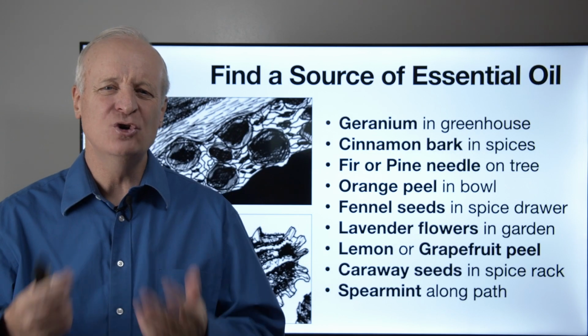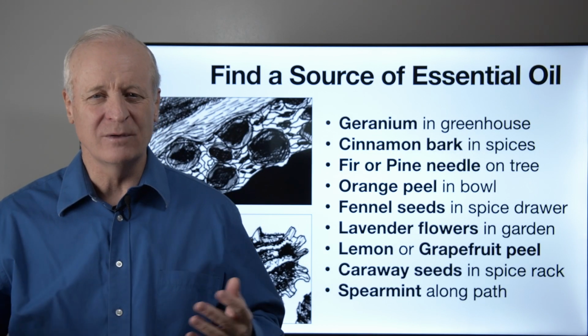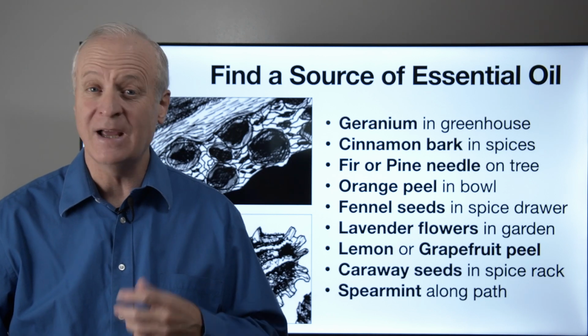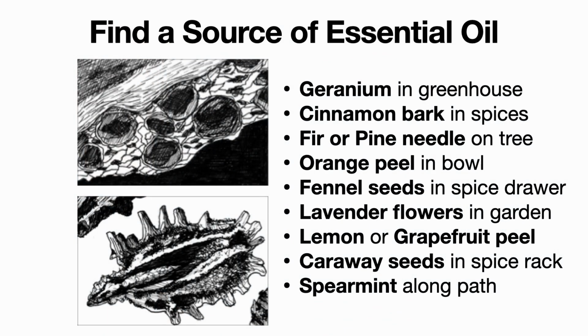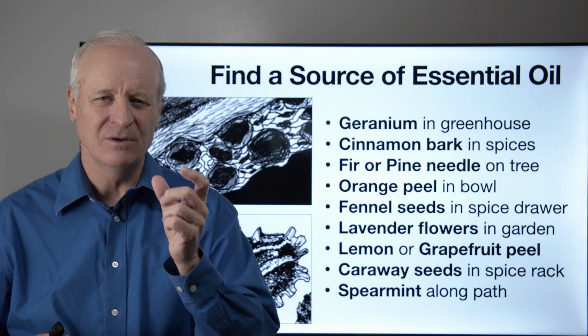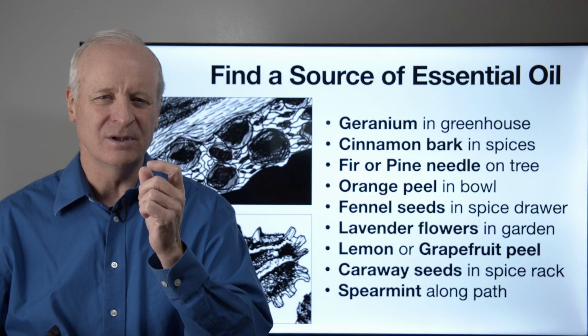Now, I want you to go out there into your environment and find everyday examples of essential oils and how they're stored in the outside world. So go out into your world and find everyday examples of how essential oils are stored in plants. So you might go to the spice rack first. There you'll find cinnamon and maybe caraway seeds. Also go to the bowl of fruit. You'll find citrus fruit. Look at when you peel the fruit, you'll find the essential oil in the peel.